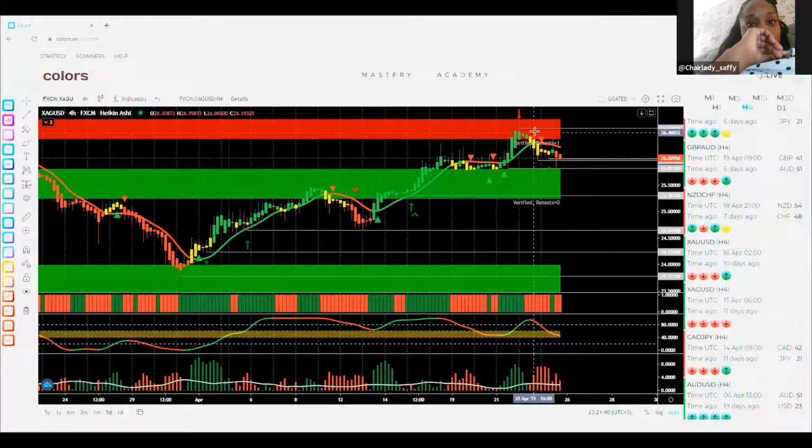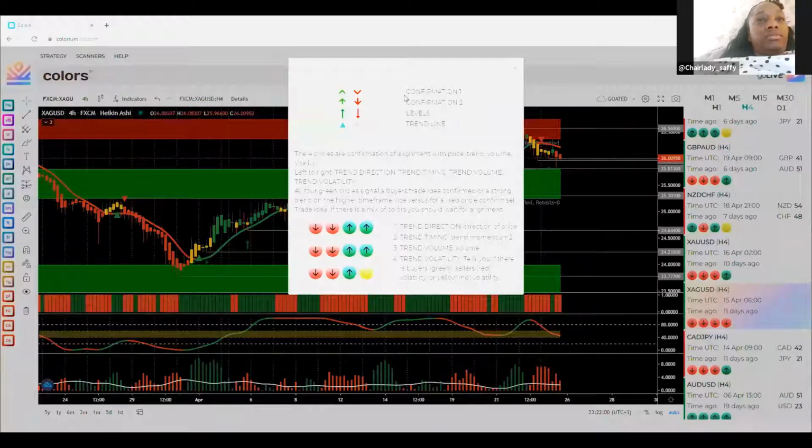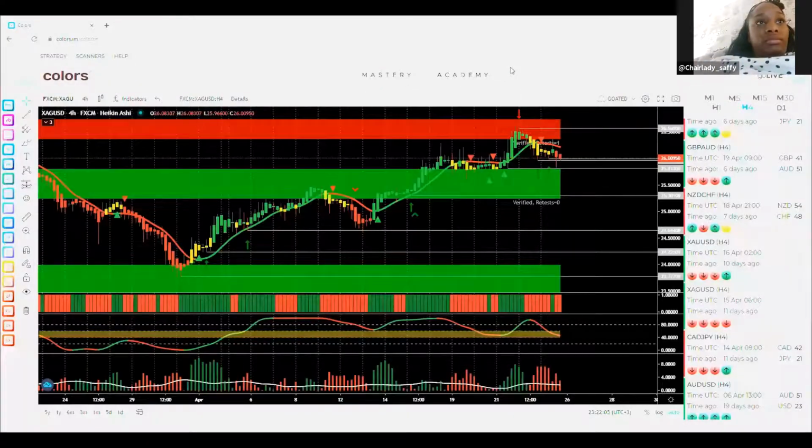This would have been a more profitable trade for me to take in my preference because I'm coming out of a resistance area. I'm coming out of a ceiling, okay? I'm coming out of the ceiling, right? So I'm looking for those confirmation details, right? So I'm looking for confirmation 1, confirmation 2, levels, and the trend line. I'll go back and I have 3 confirmations.